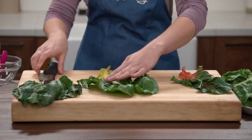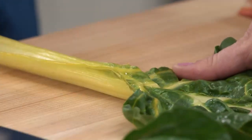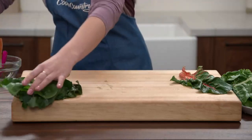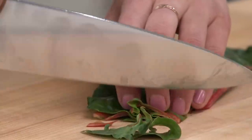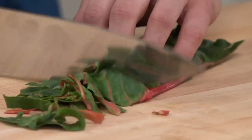Today I'm making a shredded Swiss chard salad. It's really important how you prep the Swiss chard. So you want to cut away any stems thicker than 1/4 inch because they can be tough in the salad. You want to cut the leaves in half lengthwise, then slice them into thin ribbons crosswise. That nice shredded texture is really good in a salad.